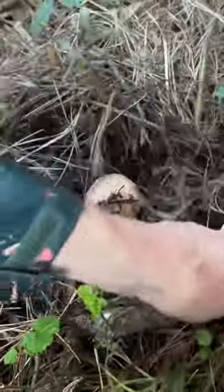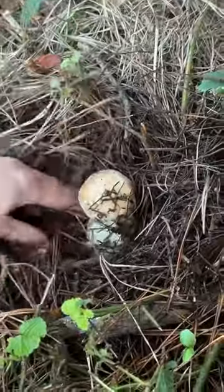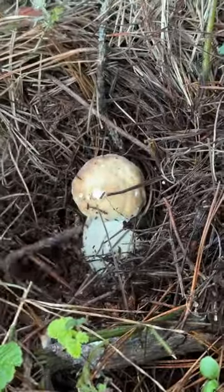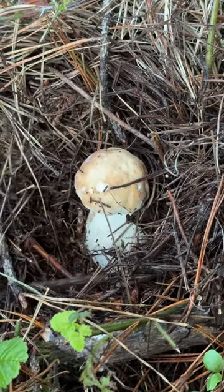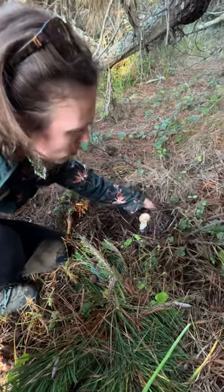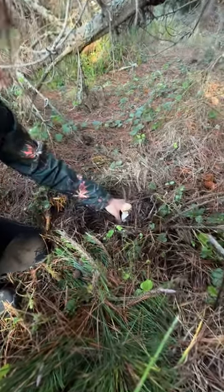Yep, you're right. Perfect porcini. That's a little king bolete. How pretty. Look at the articulation on that stuff. Beautiful, right? So just carefully dig it out. We're just looking for more. See him down there. All right.